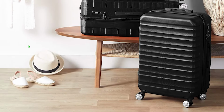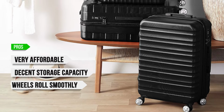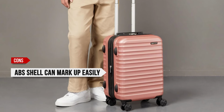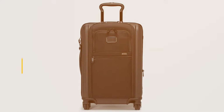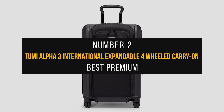To sum up, what I like is that it's very affordable, it has decent storage capacity, the wheels roll smoothly on flat surfaces, and it's rugged enough for casual travel. On the downside, the ABS shell can mark up easily, there's no built-in lock, and the handle feels a bit rattly. Number 2. Tumi Alpha 3 International Expandable 4-Wheeled Carry-On.